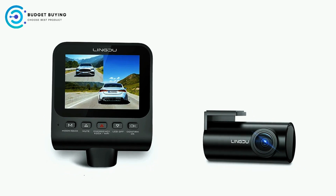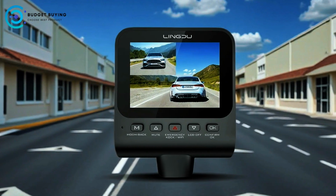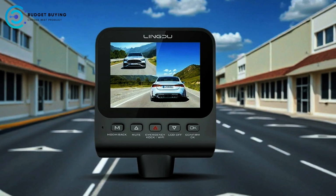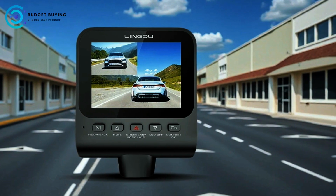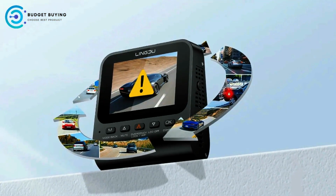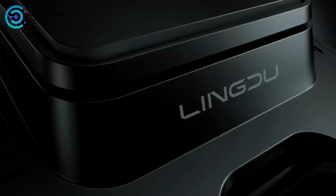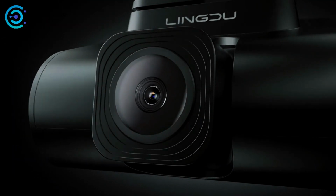With its advanced dual recording capability, the camera captures in sharp 4K at the front and 1080p at the rear, covering 4 lanes with a 150-degree ultra-wide lens. This ensures every detail is recorded, reducing blind spots and enhancing road safety.